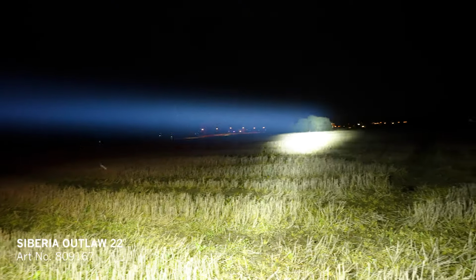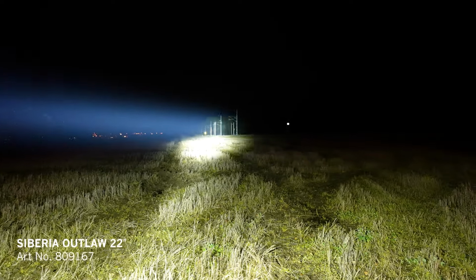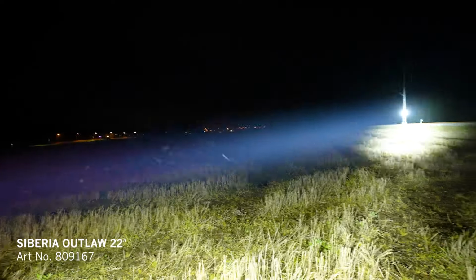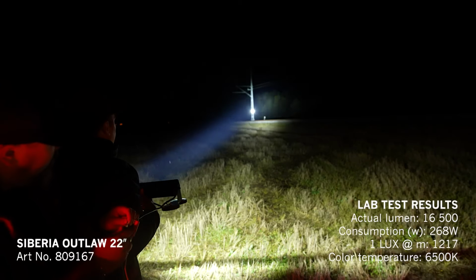I would say maybe you have a little more narrow beam. Yeah, slightly more narrow beam. Here on the Outlaw, you see we have a longer spot beam, so this has more distance. And you can follow that from our test in the lab, but I think we have some longer distance into this.